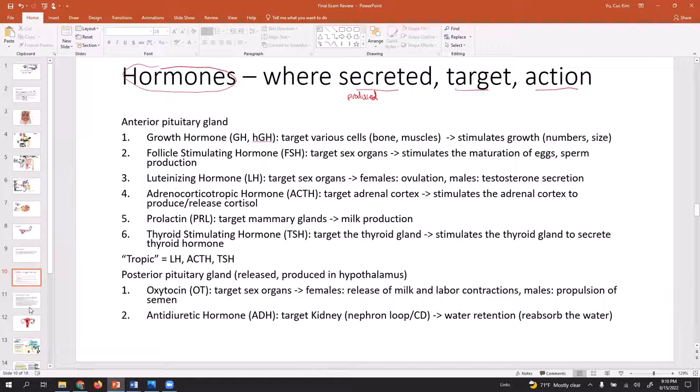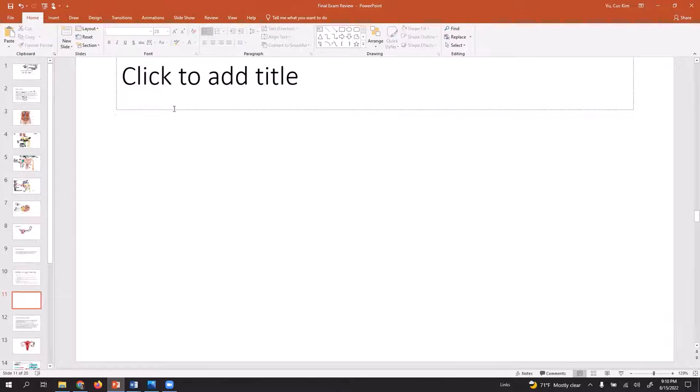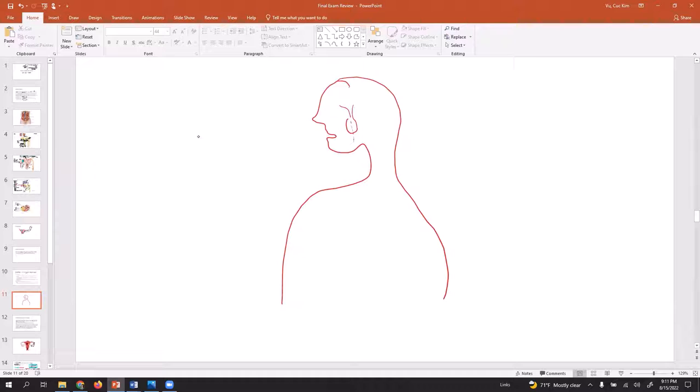And sometimes it helps to do this. When I was studying for this, this is what I did. For me, because I like to see things better, I kind of drew it all out. You can do a cognitive map if you prefer, or you can do a drawing like this.